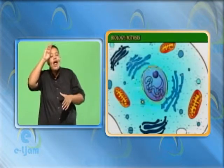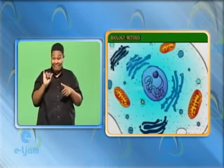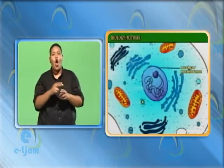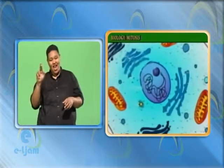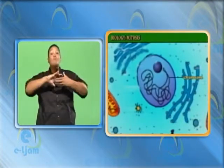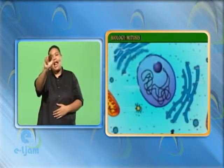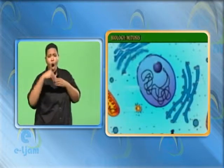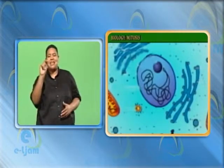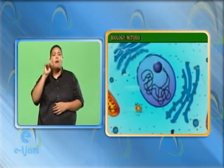It controls all the activities of the cell. The nucleus is surrounded by a membrane called a nuclear envelope. Inside the nucleus are thread-like structures called chromosomes. Chromosomes determine the characteristics of an organism and are made up of DNA. Directly outside the nucleus are 2 rod-like structures called centrioles. These centrioles form spindle fibers which play an important role in cell division.